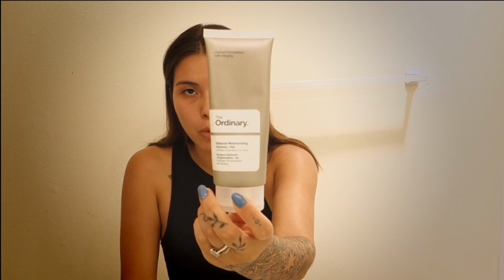So after I do this, this is great. This is kind of like a combination of all of the really good serums of The Ordinary. So instead of having to buy the Matrixyl and whatever else, this is just a multi-technology peptide serum. After that, I go in with my natural moisturizing factors plus HA. This is just like the daily moisturizer.